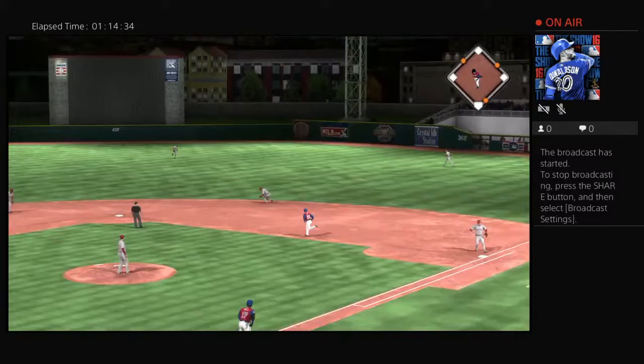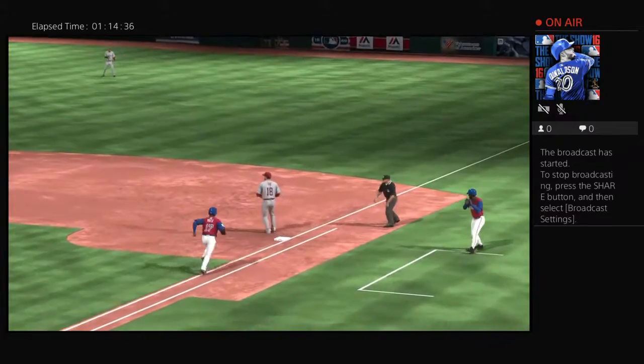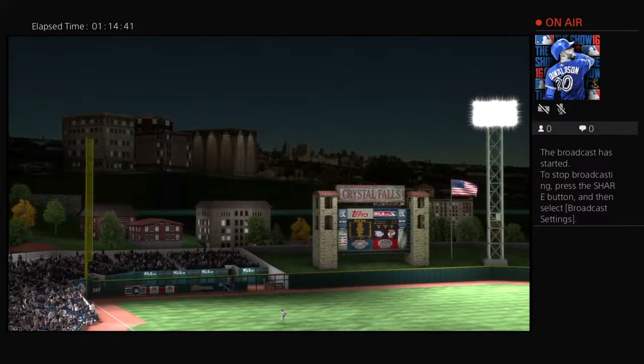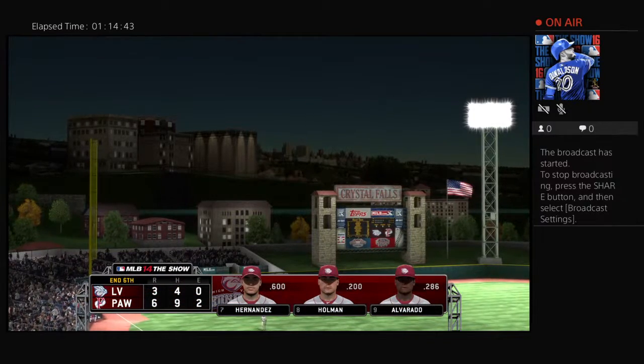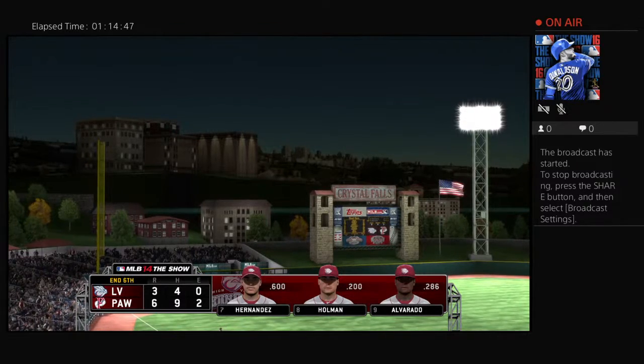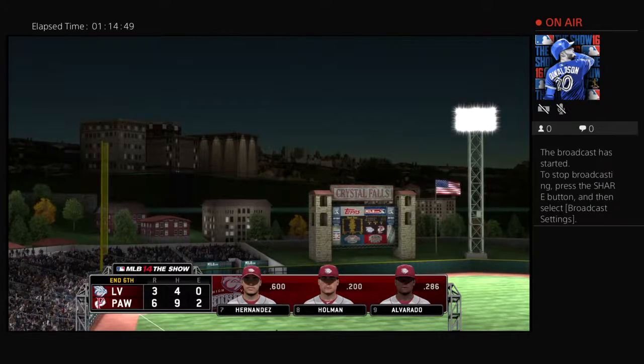Swing and a ball hit hard on the ground towards second. And the 2-out threat will not come to pass as the inning is over. So it's no runs on 2 hits, no errors, and 2 men left stranded. 7th inning coming up. The Paw Sox are out in front, 6-3.